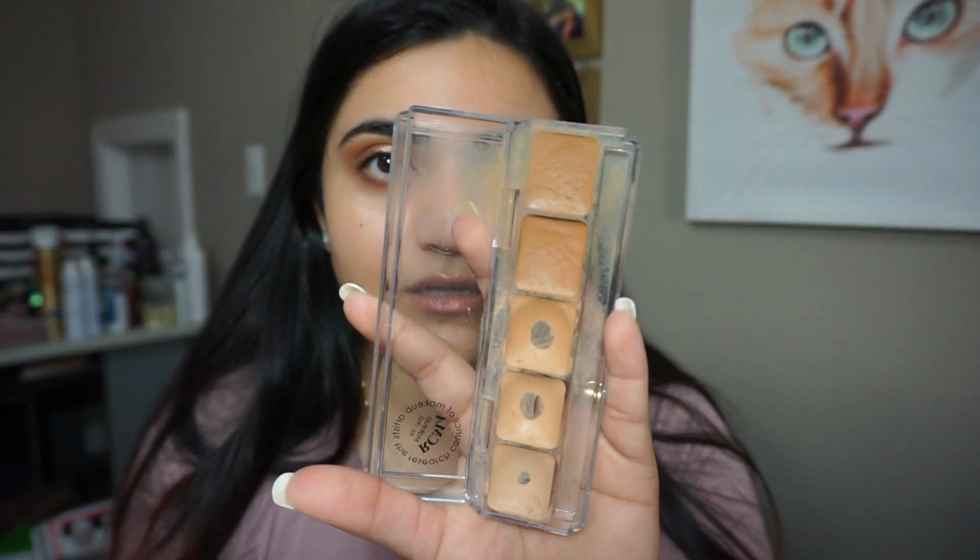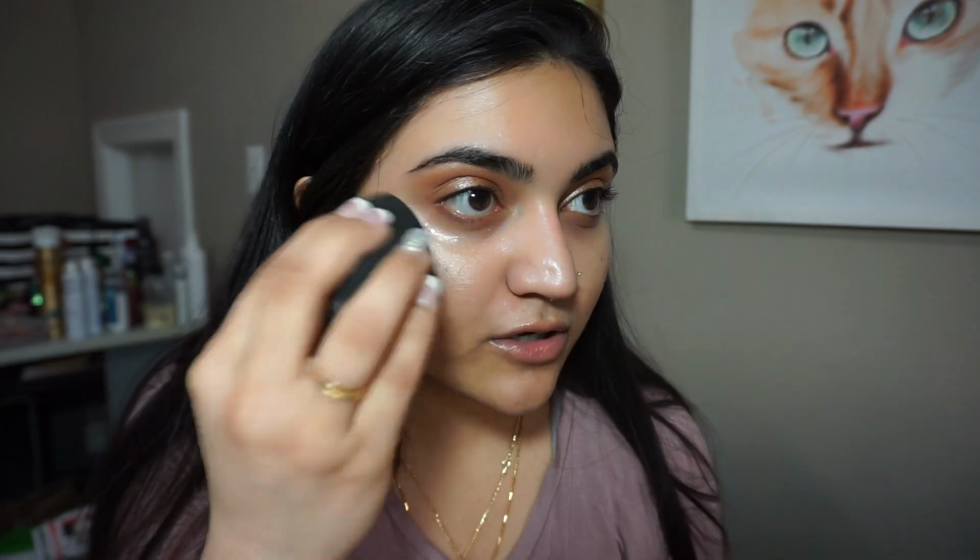And I'm gonna use my Cover FX custom enhancer drops in shade Sunlight. A little bit darker than my skin tone, but you could still make this work. I use this before my foundation. I'm not really gonna wear foundation all over the face. I'm just gonna use my RCMA foundation palette, and I'm gonna mix all three shades. And I'm gonna try to cover up my under eye.